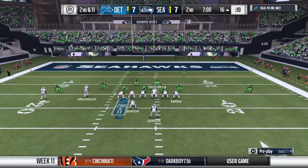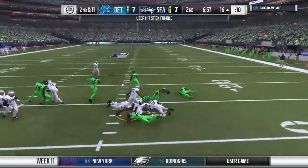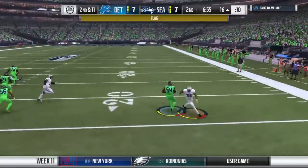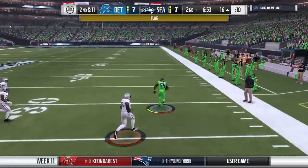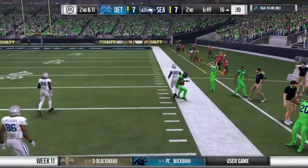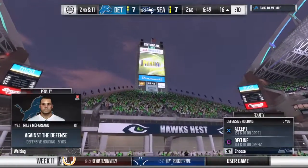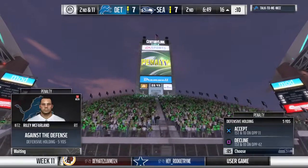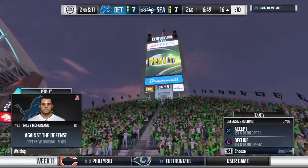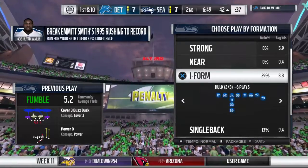They come up in an offset eye. On second down, they'll run with Gordon. Gordon loses the football. It's loose. And the Seahawks have picked it up. And he cuts it back right, and he's got a crease. Well, they have the yards anyway, so they're going to decline the penalty.